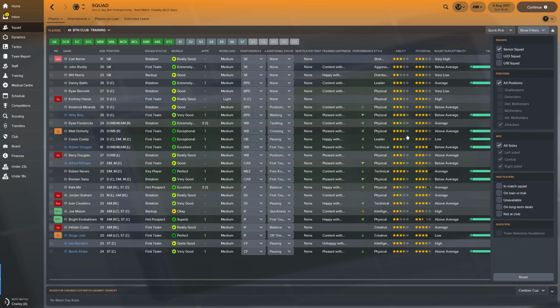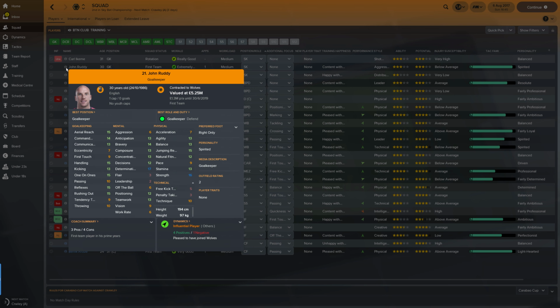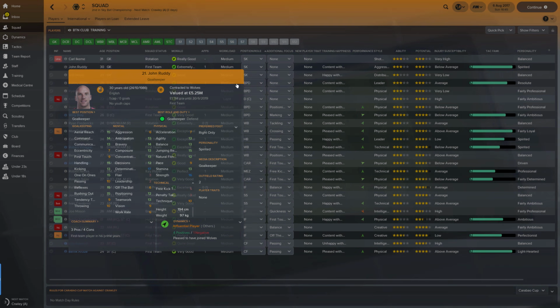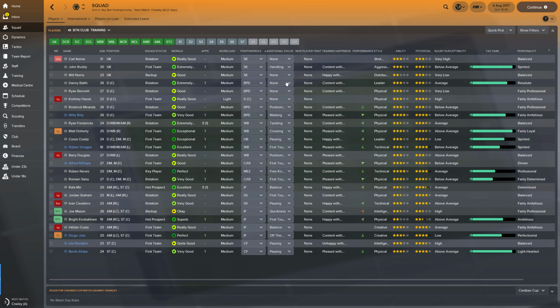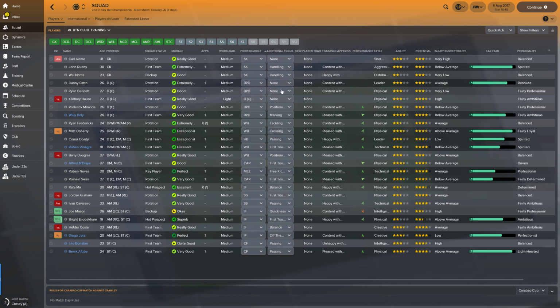When it comes to the senior squad, things are not the same. It's all about giving everybody the right kind of training. For some of them we haven't given any personal training, but we are going to be giving it. For example, here we've got John Ruddy. The way we play our game, there's going to be a lot of crosses arriving into the box. So the first thing I'm going to do for all my keepers, without a shadow of a doubt, is work on handling. You can work on jumping reach, but I wouldn't bother. I would just work on handling.